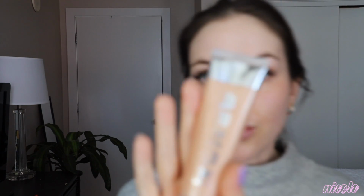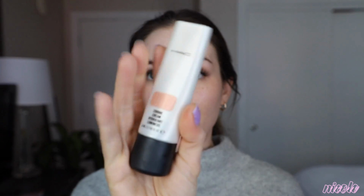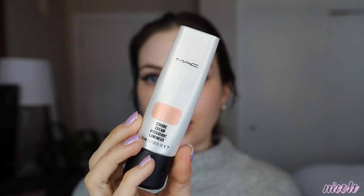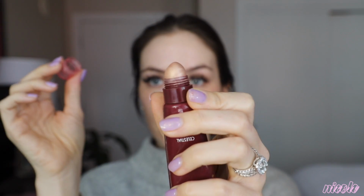I really like this one. I've been using this one a lot. This is the Divine Goddess Luminizer. I also have these. These are my other favorite ones. This is like OG favorite, MAC Strobe Cream. This is in Peach Light, but I do like it in Pink Light. That's my favorite one. And then we have the Wander Catch the Light Highlighter and Glotion. The other side is a stick highlighter. So this is really nice for traveling.